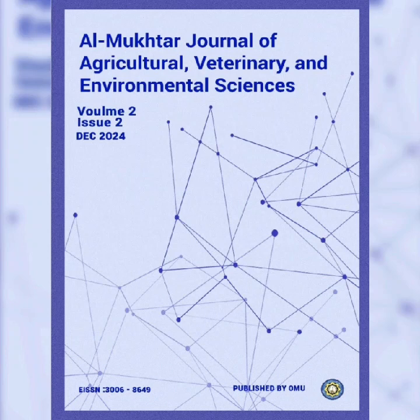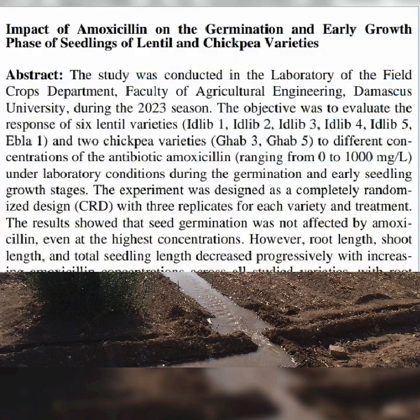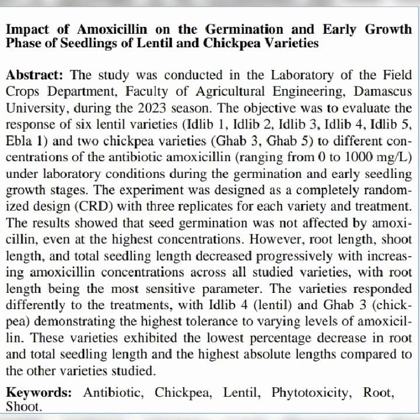Have you ever wondered what happens to antibiotics after we use them, not just in hospitals, but on the farm? Let me set the scene. Antibiotics like amoxicillin, a broad-spectrum medication you're probably familiar with from your last doctor's visit, don't just vanish after doing their job. Instead, they often end up in agricultural soils, mainly through manure, wastewater, or contaminated irrigation.